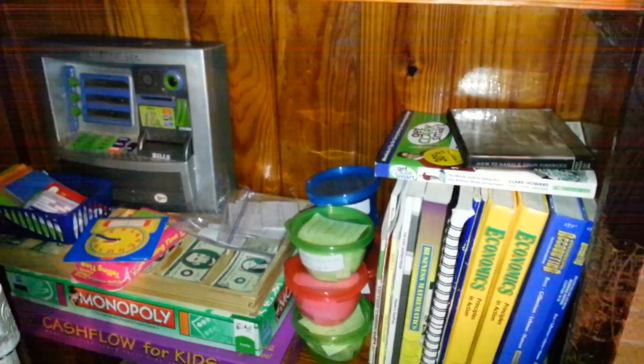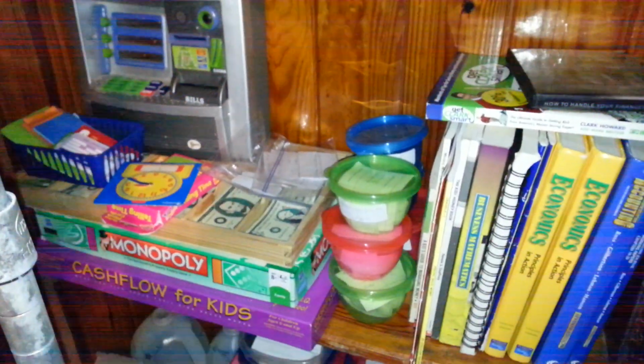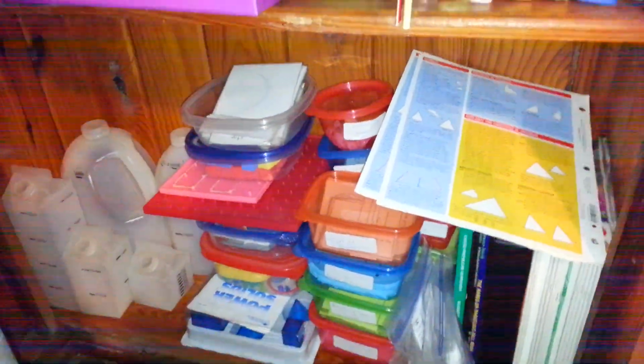This shelf is about for economics, money, management, all that. So cash flow, that's a great game you want to have for the kids. Love cash flow. And geometry at the bottom. So they've got their measurement sets and everything there.